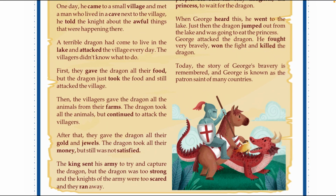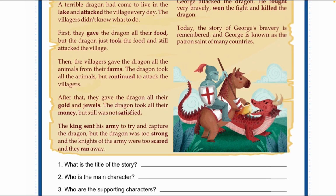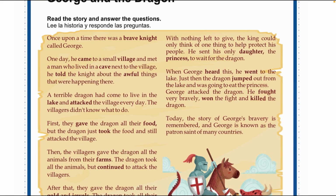First, they gave the dragon of their food, but the dragon just took the food and still attacked the village. Then, the villagers gave the dragon all the animals from their farms. The dragon took the animals but continued to attack the villagers. After that, they gave the dragon all their gold and jewels. The dragon took all their money but still was not satisfied. The king sent his army to try to capture the dragon, but the dragon was too strong and the knights of the army were too scared and they ran away. With nothing left to give, the king could only think of one thing to help protect his people. He sent his only daughter, the princess, to wait for the dragon.